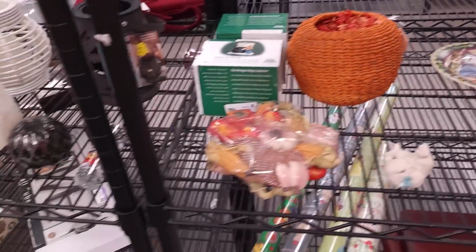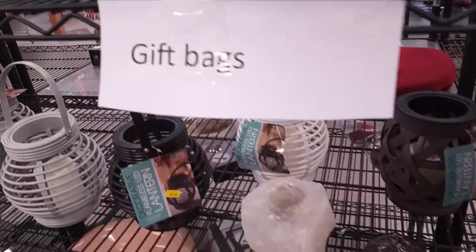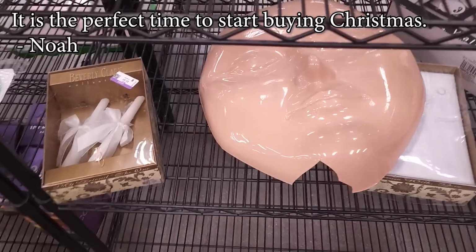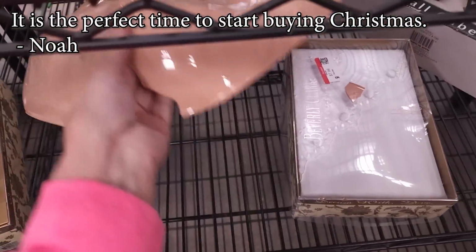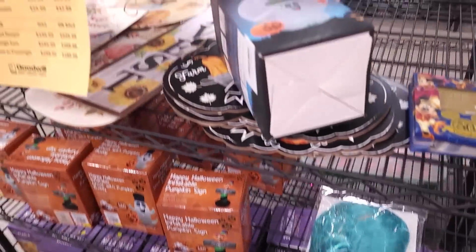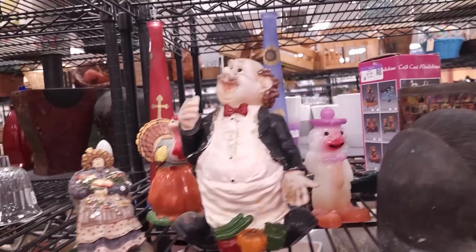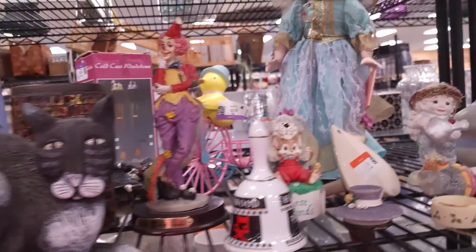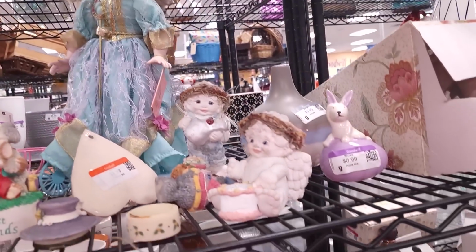Wrapping paper. Gift bags. Oh, we're getting a little sneak peek of what's going to be on the shelves. Oh my. Oh, that's plastic. I was going to say, if that was pottery, that would be pretty crazy. Oh, yep, still clearancing.